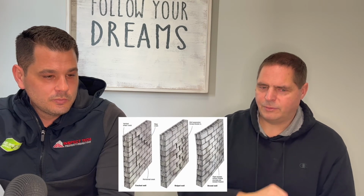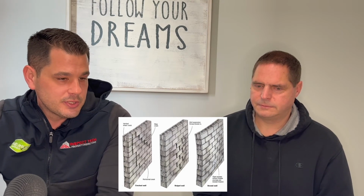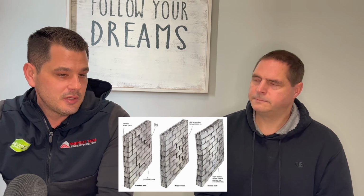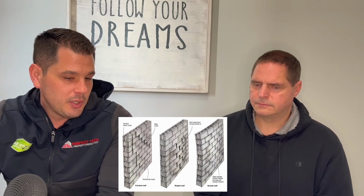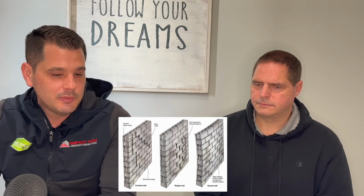Okay, so there's that, and then we have this picture. Yeah, it's just a diagram essentially to show the three major things we'll see. The first one with the vertical shear crack, that's where we're getting the cracking in the settlement. So obviously if we see this in a block foundation, this is a major issue, the wall's failing. The middle picture is a bulged wall, so this is where you get soil expansion pushing in the foundation. Again, a very serious problem.